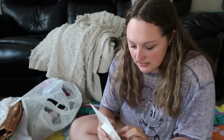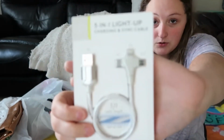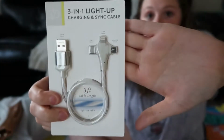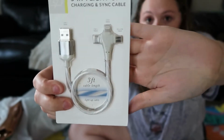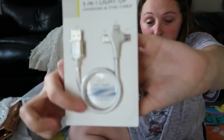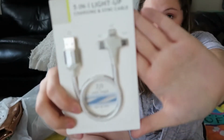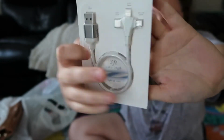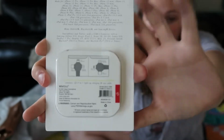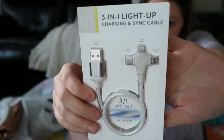I'm gonna start with two little chunky things we got. This is a little 3 feet charging cable. This is usually in the dollar spot of Target. And it has the three different options of charging. That's pretty nice. But also this cord lights up blue when you're charging it. And I actually have gotten one before. So these are really cool, but originally it was $5 in the Target dollar spot. So that's the first thing.